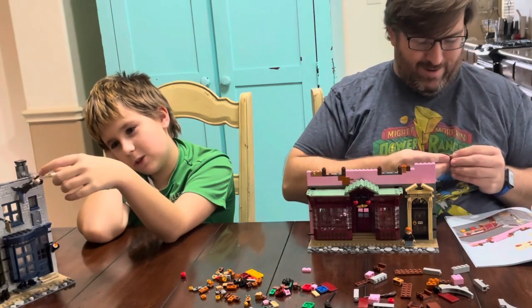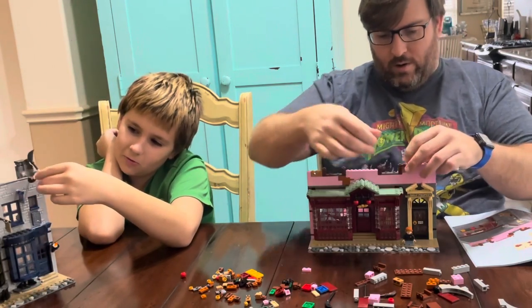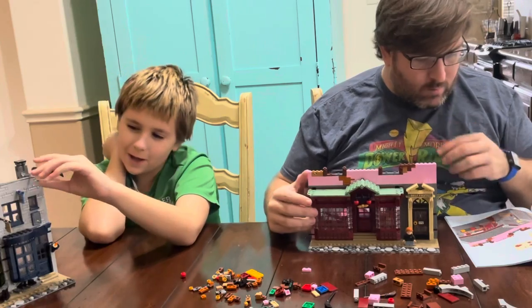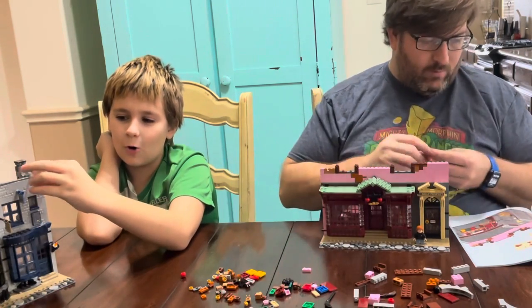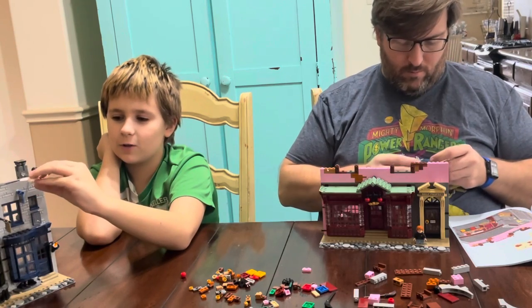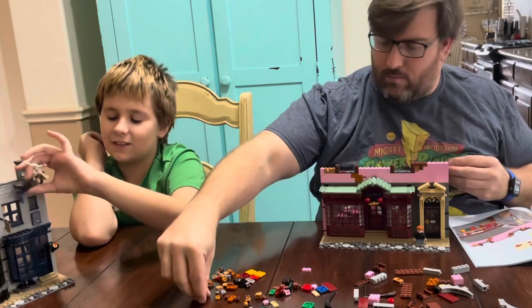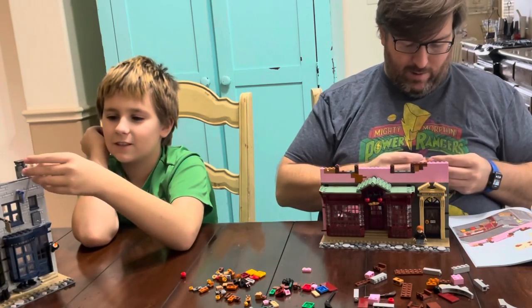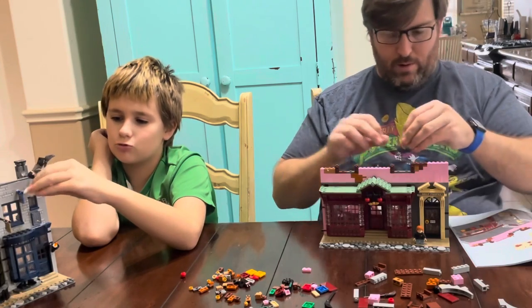What are you doing, loop-de-loops with myself? Hedwig! Hedwig! I don't want to do loop-de-loops. Oh, you are ready to do loop-de-loops? Dun-dun-dun-dun-dun! Let's see what you got. Whoa, that air current is so strong.